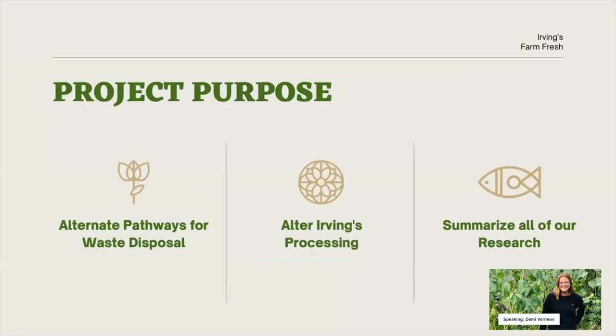While the Irvings raise their pigs and process their pork, they do not butcher the pigs themselves. So these pigs arrive at Irving's butcher shop from the slaughterhouse in cardboard boxes lined with soft film plastic to prevent the meat juices from leaking out. About 100 cardboard boxes a week enter their farm, which is quite a lot. Like many other farms across Canada and the United States, the Irvings bring their plastic and cardboard to a landfill rather than recycling or repurposing them.